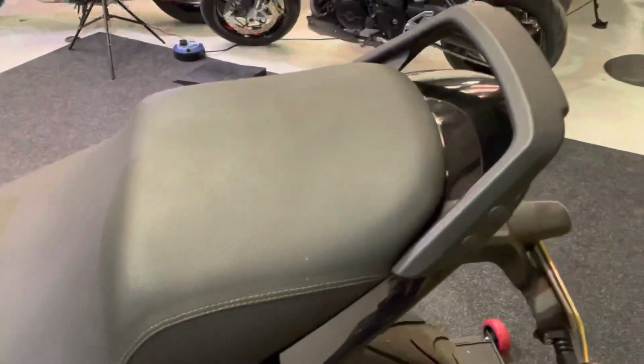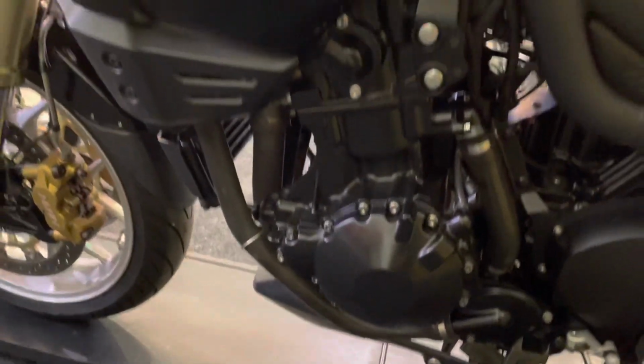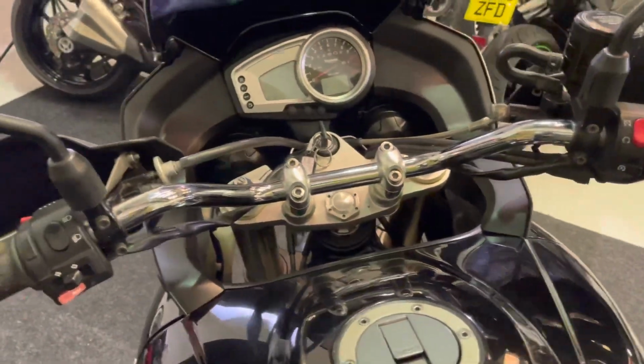All the bodywork's in great order on this side as well. No rips, tears, or damage to the rear seat. And you've got that grab rail there as well. Chain sprockets are all in good order there, as you can see, loads of life left in those. The engine unmarked, no corrosion at all to speak of there. And likewise, the petrol tank undented, no damage, dings, dents or scratches, just a fantastic condition bike.